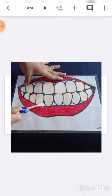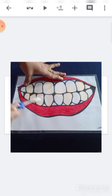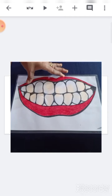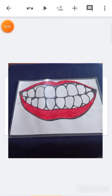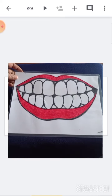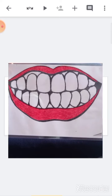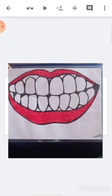All the germs have gone away. They ran away when we brush our teeth. Yes, children. Now, the teeth are shining white and bright. Can you all see? Yes. Proper brushing keeps our teeth clean and strong.